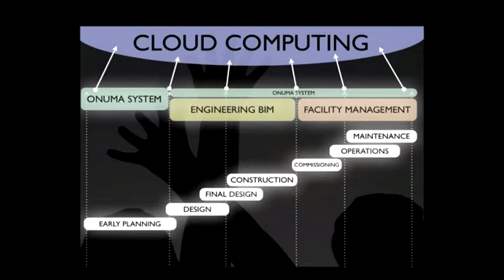So you can start with Excel, put it into the ONUMA system, or start directly in the ONUMA system, pass that on to the other desktop applications like Revit or ArchiCAD, but we still keep it up in the web so we can start doing comparisons of what's going on with the design, what was the original intent, and then passing that data off into the life cycle, into facility management to use it for operations and maintenance.